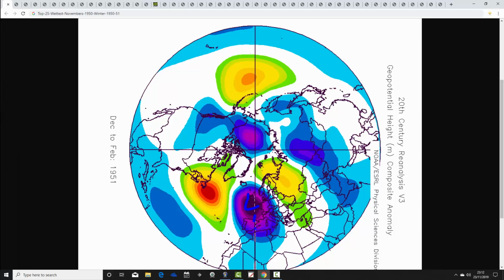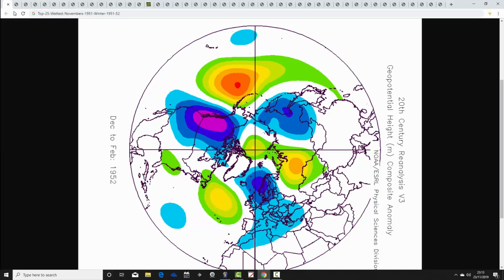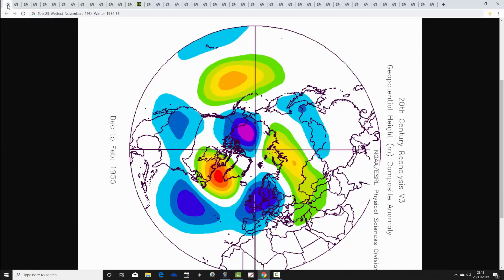It's an unsettled winter, low pressure across the UK, Western Europe. Has a cold December in 1950. The rest of the winter is mild. 1951, 1952 has above average heights to our west, below average heights to our east. That's the rather cold and unsettled winter.